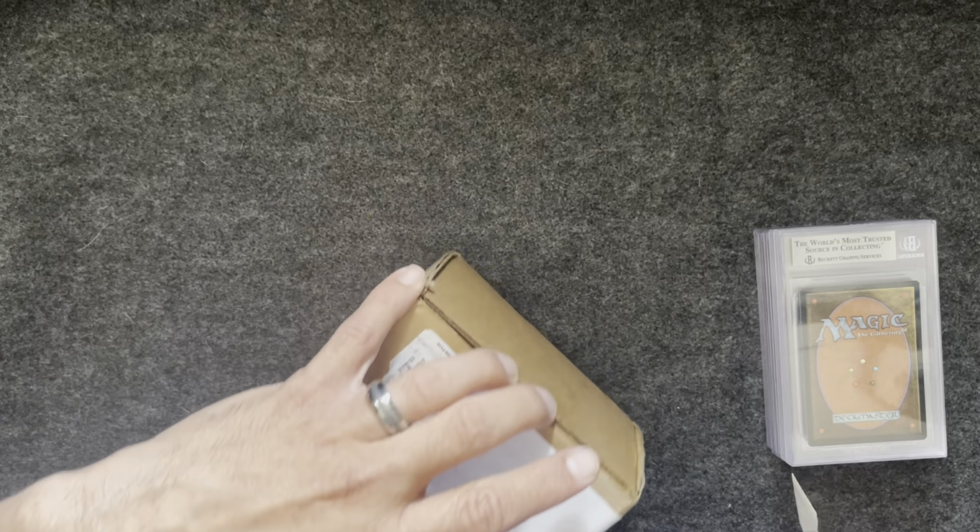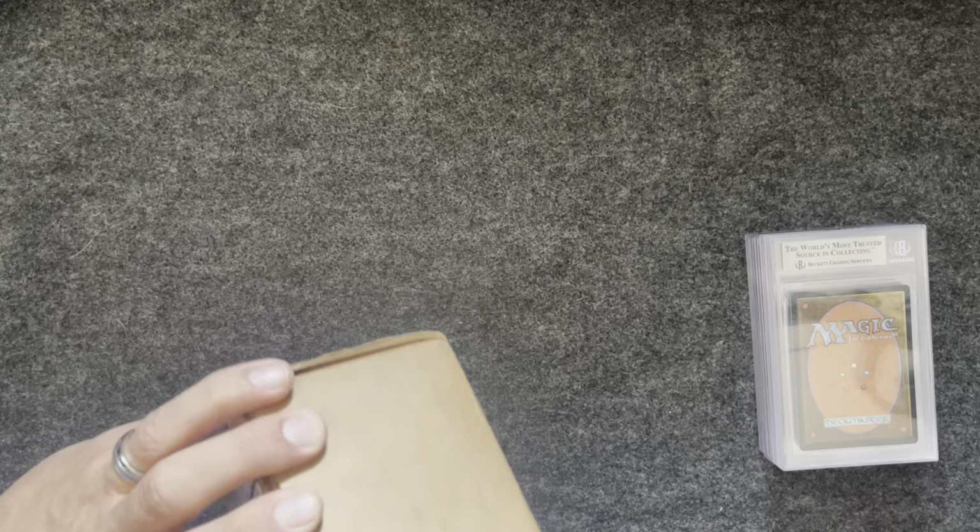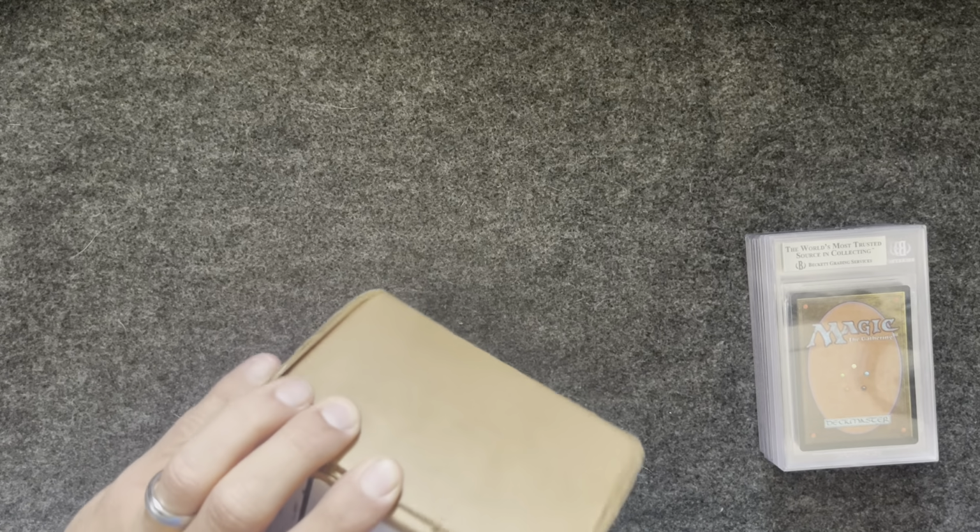I am so excited for this. I'm so excited I don't know how to open it.